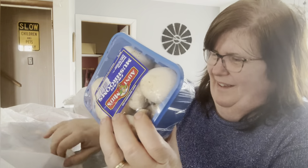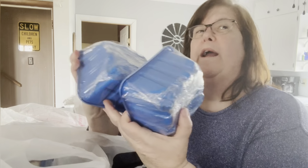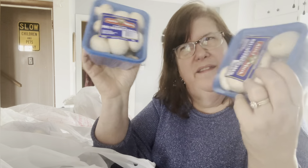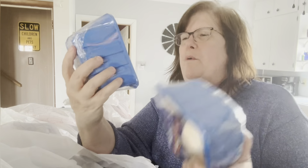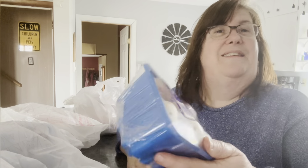So 12. And the girl's like, do you know how many you have? I'm like, no, I don't. For sure, because I was throwing them in and I thought it was around 12, but I wasn't sure. So, I told you it was a mini haul, nothing big, but I am excited about it, and I need to do these tonight because, you know, you don't want them to get yucky.